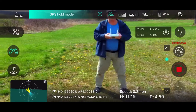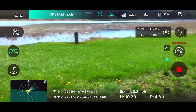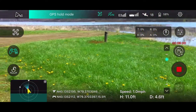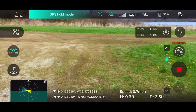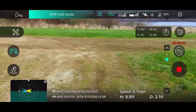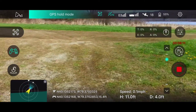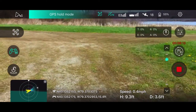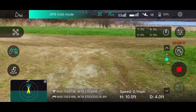I would have taken it out a little further, but these wind gusts concern me a little bit. The regular wind is no big deal. It's just those big gusts that come up. You gotta watch the Zino when it's down this low, because it'll go all the way to the ground.